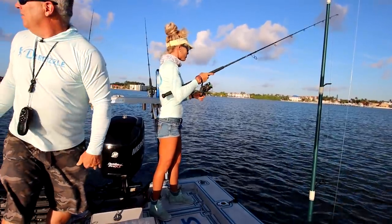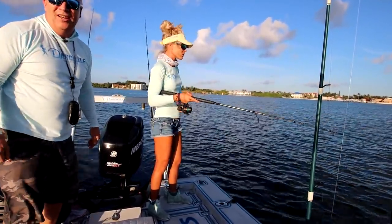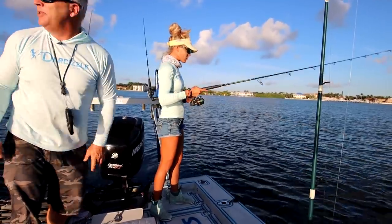Today, yeah, we started off doing our traps. It's going to be a different video, but we're going to do some fishing today here in Boynton and see what we can come up with.